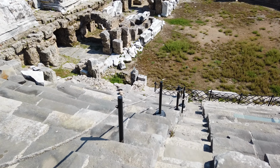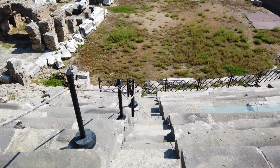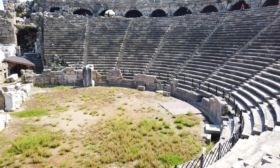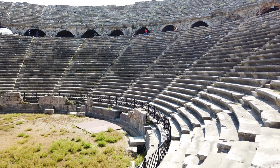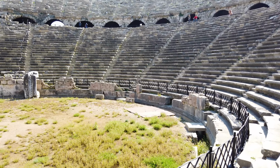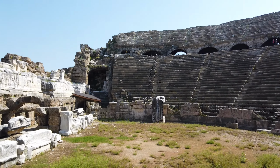The columns were reinforced with props, and metal frames were installed in the internal tunnels. The antique statues and decorative elements found during the research were sent to the collection of the Side City Museum in 1964. Most of them are now kept in Rome. The arena is back to life today. Often, as in ancient times, singers perform here and theatrical performances take place.